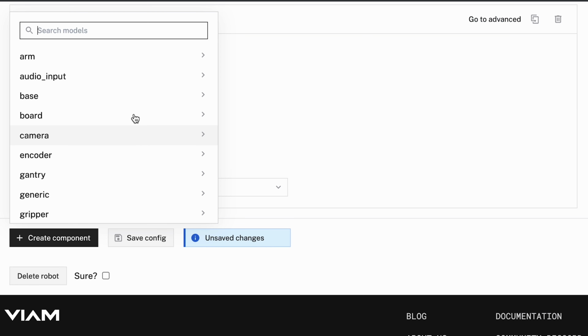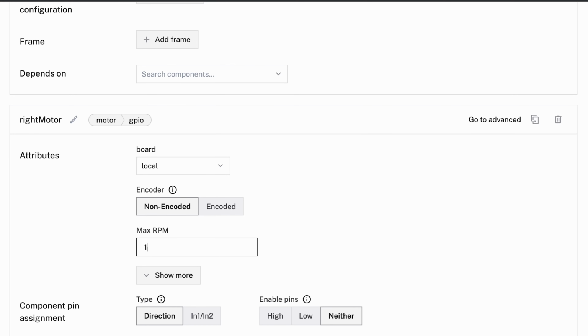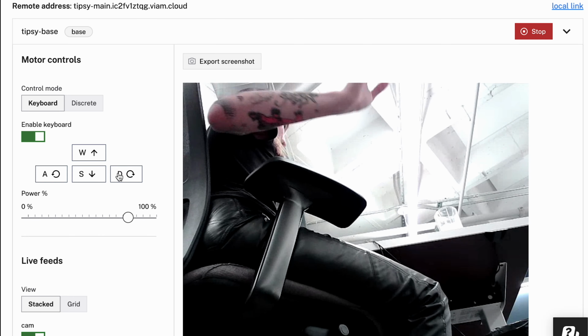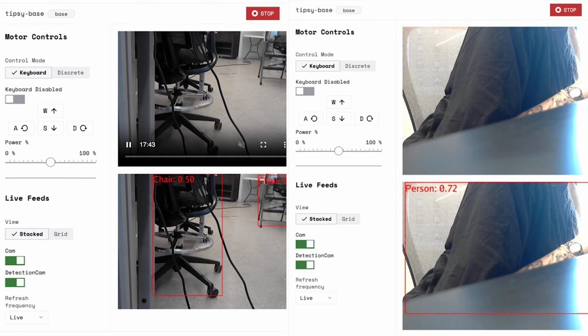I then configured them in the Viam app: my board, motors, camera, base, and the sensors. I tested all of these components and used the control tab in the app to move my robot around. Now I had my robot ready and working, but it wasn't smart. I wanted it to be autonomous and come to me and avoid my desk, chairs, my sister, and my record player on the way.